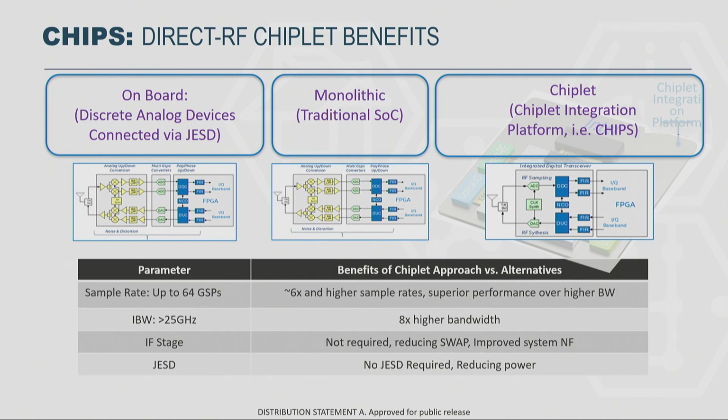Let's look just at the key performance metrics. A sampling rate of up to 64 gigasamples. So this is 6x higher than anything available in the market right now. And it's a higher bandwidth and a higher performance. Speaking of the bandwidth, we are looking at over 25 gigahertz of instantaneous bandwidth. This is 8x higher than, once again, anything available in the market right now.